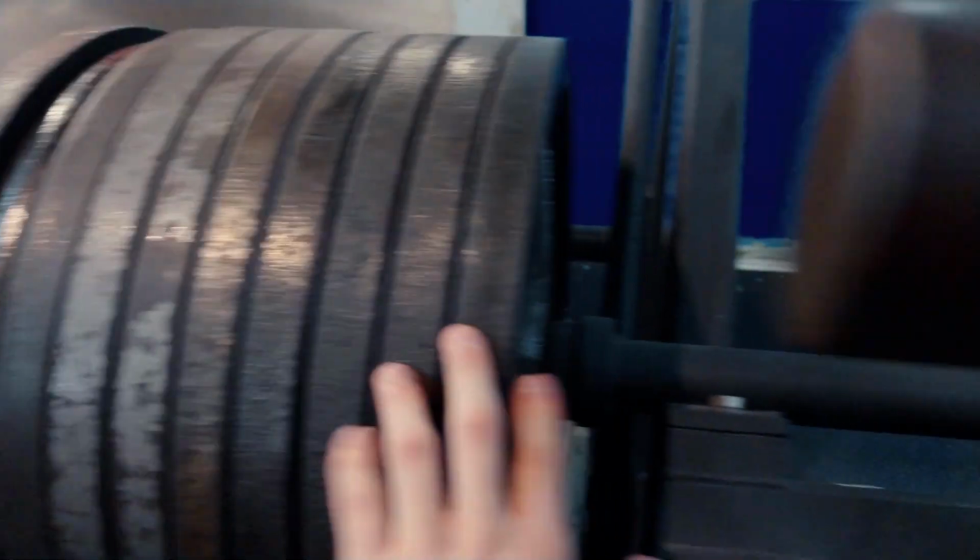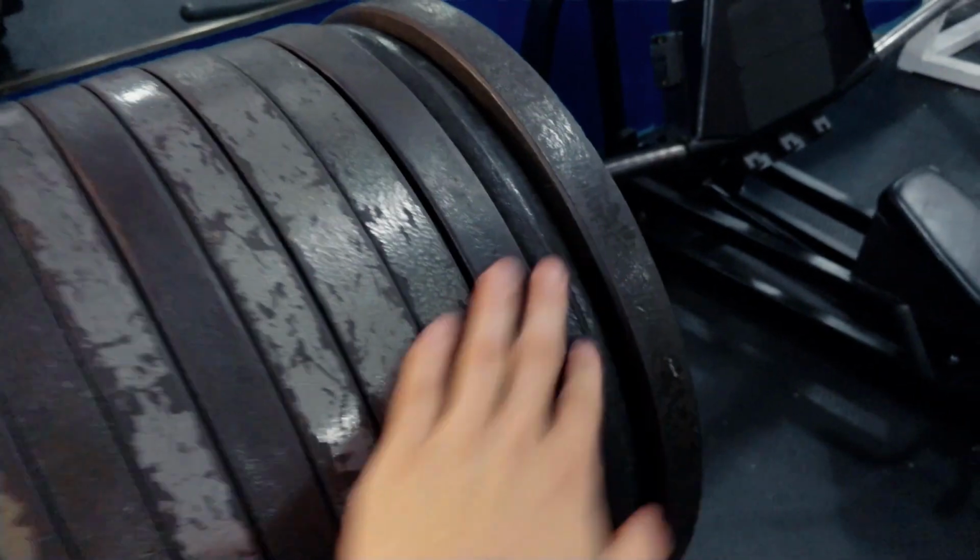Guys, 10 plates on each side. Let's do this.